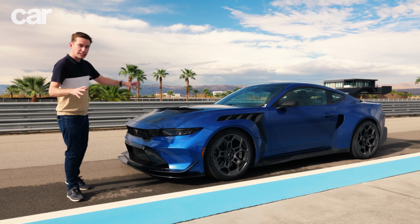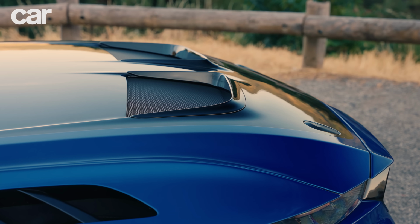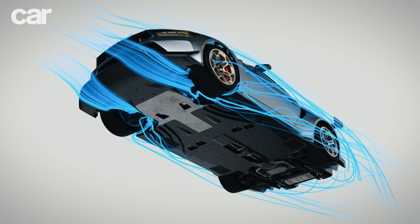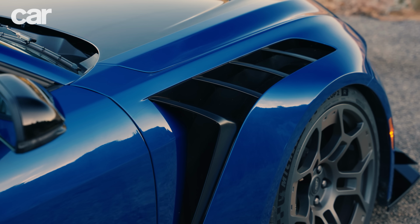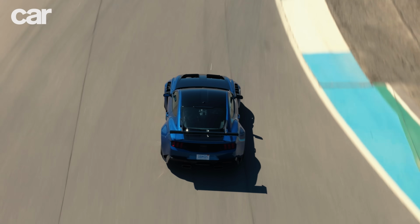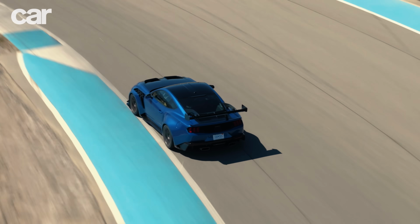In fact, as aggressive as the bodywork of this car looks, with its massive flared arches and cutouts from the bonnet, a lot of the most important stuff goes on the underside where you can't see it. So, at the front end, the underside is shaped like a keel, and that helps evacuate the incoming airflow through the wheel wells and the louvres. That creates an area of low pressure, which in turn pins the front of the car into the ground and keeps it stable in high-speed corners.